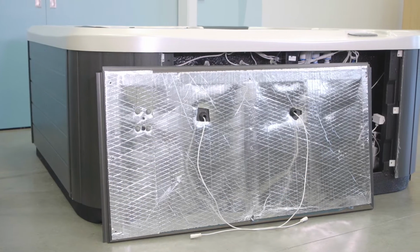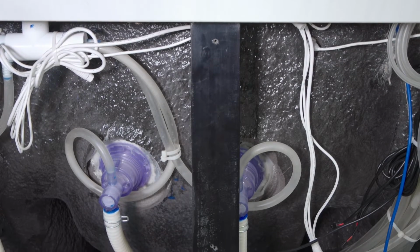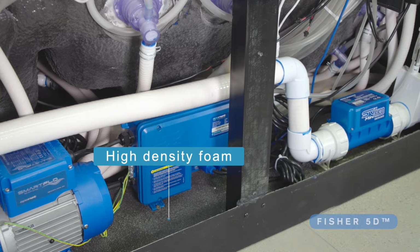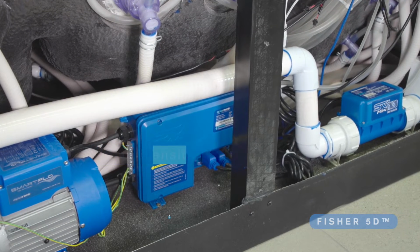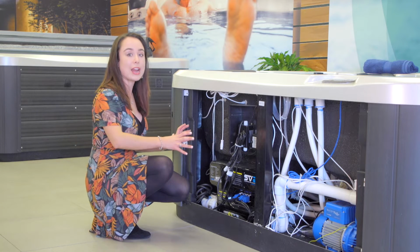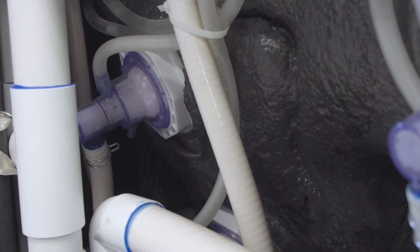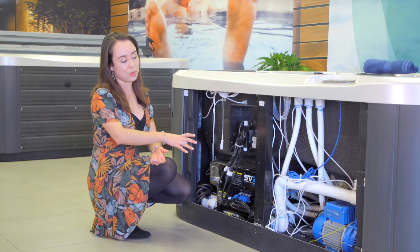Another great option is sheet insulation that's applied to the cabinet, spray foam that's applied to the shell of the spa, and then we have a high density foam that's applied to the base of the spa. This essentially creates a pocket of warm air down here, and you can still locate all of the important components inside the cabinet. This option is essentially like double glazing for a spa.